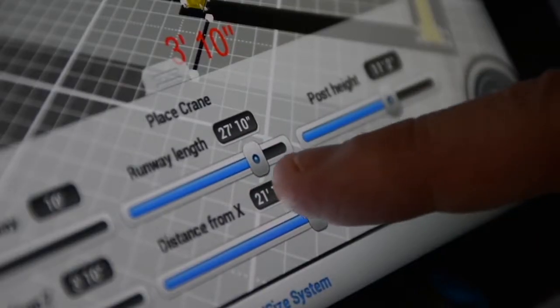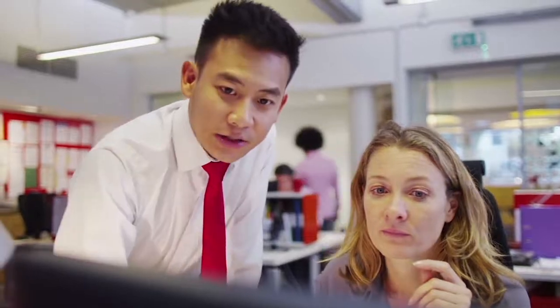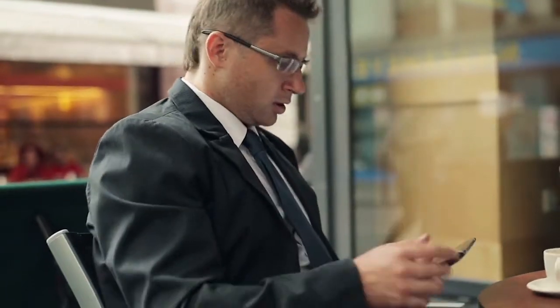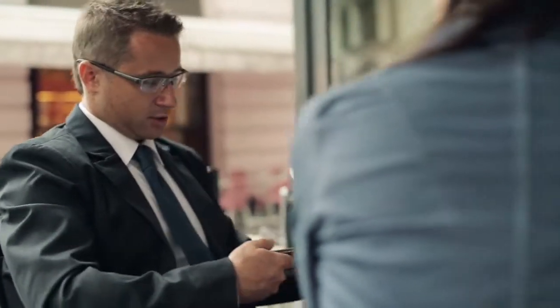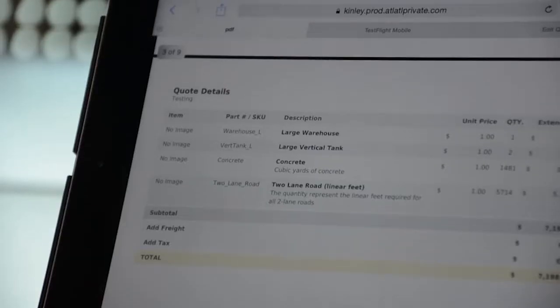By automating the process and removing non-value-added cost inefficiencies, such as redundant sales call trips, repetitive rules-based engineering, cumbersome RFQ processes, and revision cycles, you'll be able to provide an accurate quote on the spot, not in weeks or months, complete with custom drawings and detailed spec sheets.